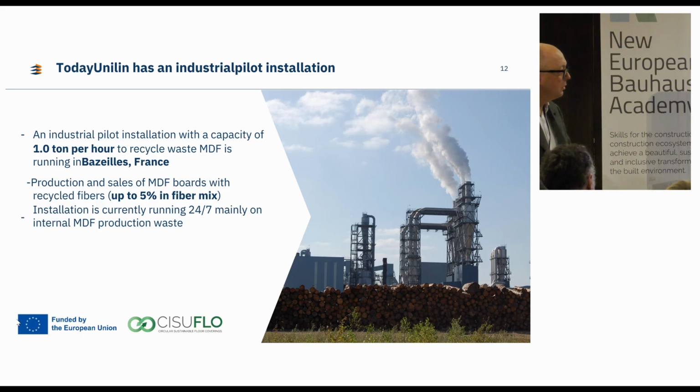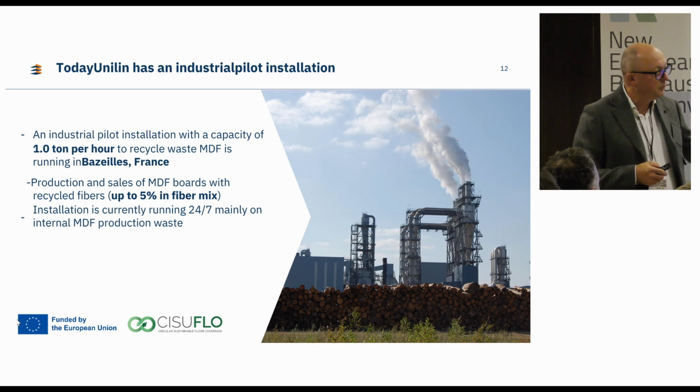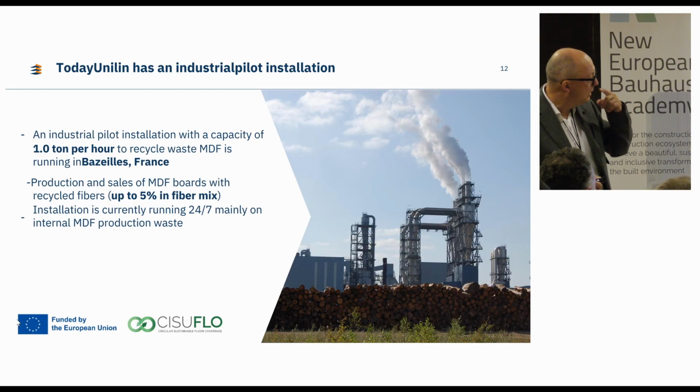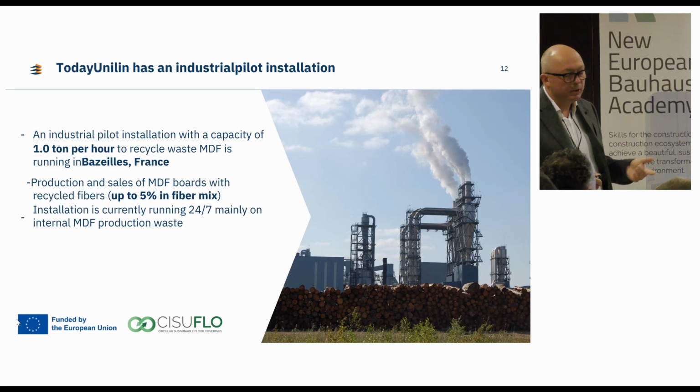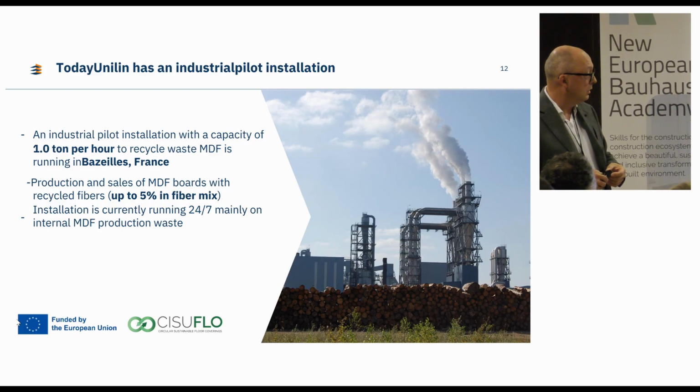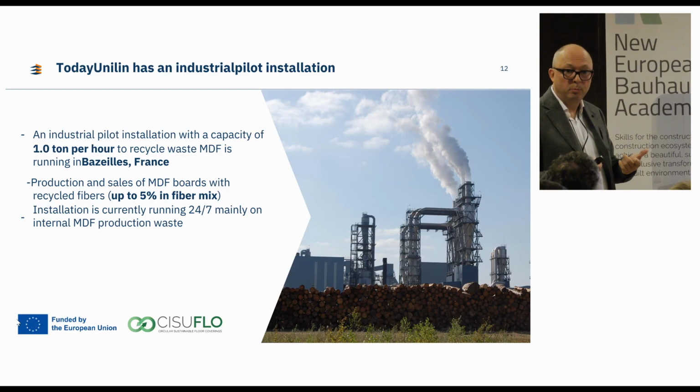About 2 years ago, we started building a pilot line, and this was actually in the framework of SISIFLO. SISIFLO is another European project, stands for Circular Sustainable Flooring, and part of it is the recycling of laminate flooring, other part is recycling of carpets, vinyl, and so on. So for the part of laminate flooring, we have built this pilot installation that is running now at about 1 ton per hour, 24/7.